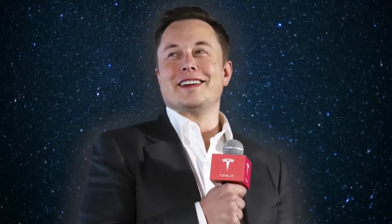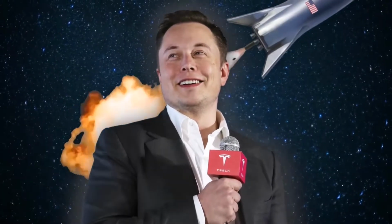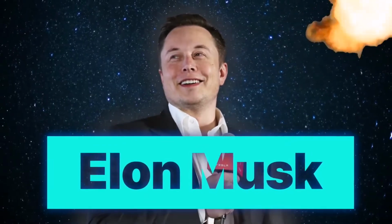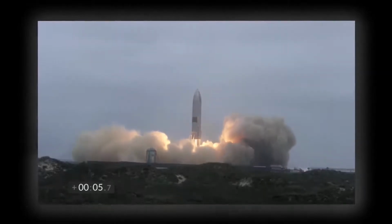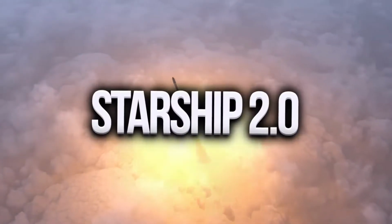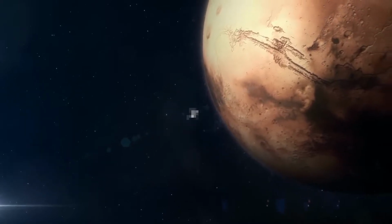It seems like the word impossible just does not exist in Elon Musk's vocabulary. After building the strongest and biggest rocket in the world, the Starship, he just made an even bigger and more powerful spacecraft, the Starship 2.0. What does this next generation Starship look like, and why does SpaceX need such a huge rocket?